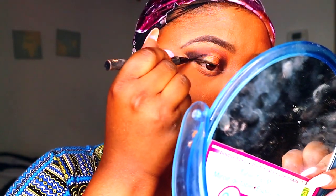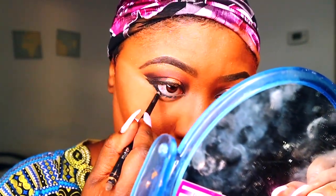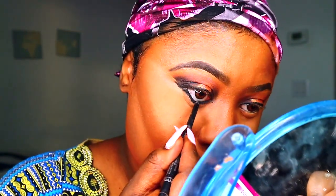I'm going to use my Kat Von D ink eyeliner. I believe that's what it's called. I'm going to use that on my upper lash line. Then line my bottom lash line with my regular schmegular eyeliner. Another key to this look is really to be diligent with the eyeliner because I'm going for kind of like that grungy dark eye.